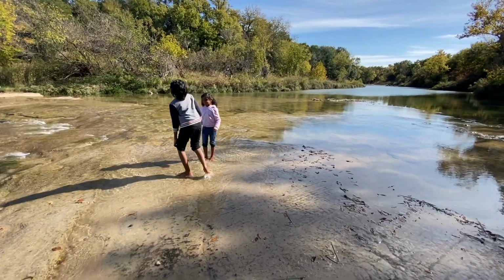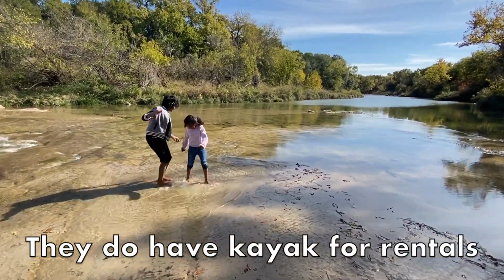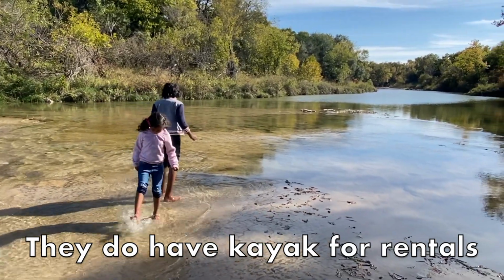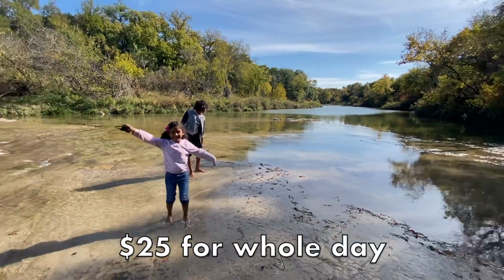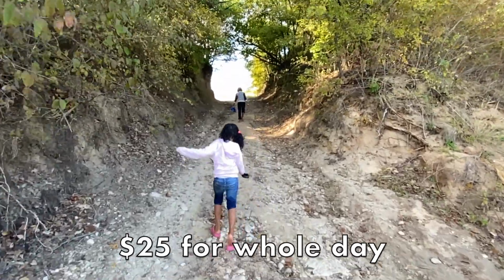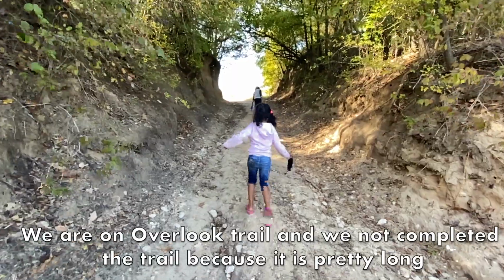walk on the trail. It's really peaceful. You just hear the bird and butterfly sounds. They also have kayaks for rentals, like $25 for a full day, so you can come and check that out. But when we went there, they didn't have it for rent, or else we would have taken the kayaks. But since we thought the water was a little too shallow, the kayak won't go as fast and simple as that, so we didn't go for the kayak.